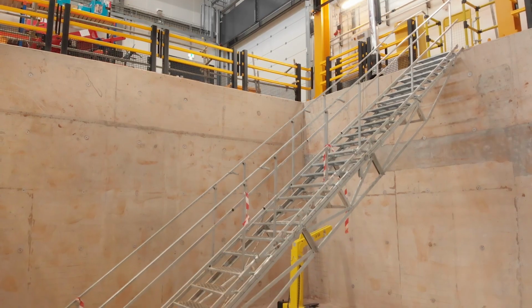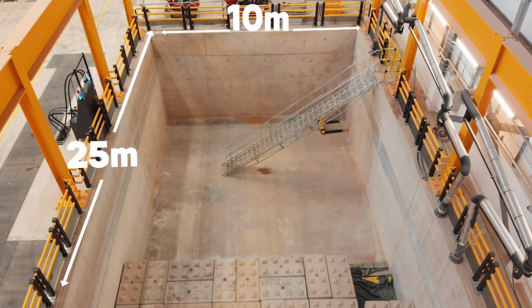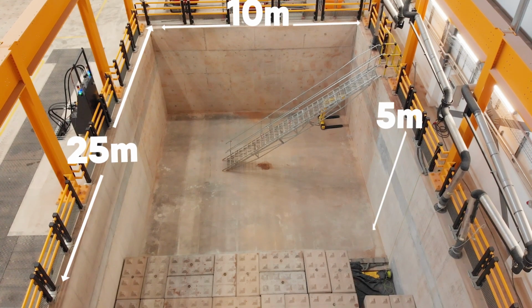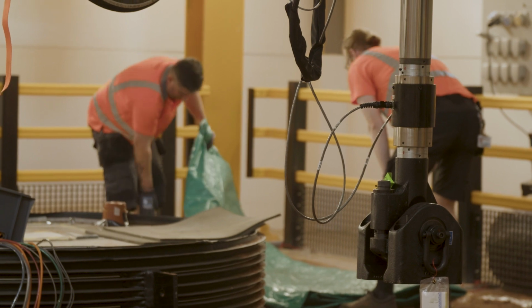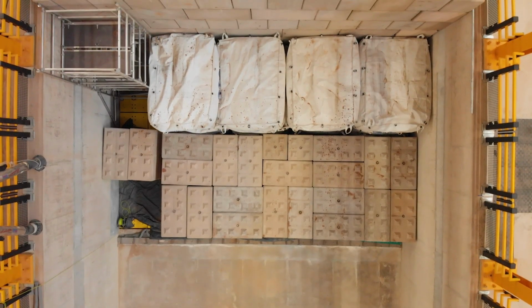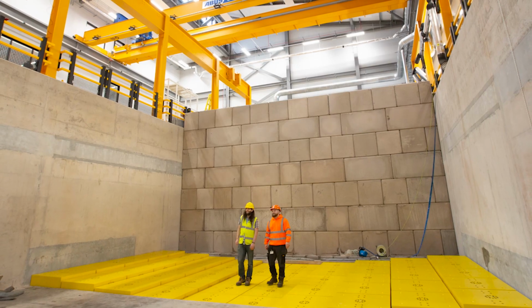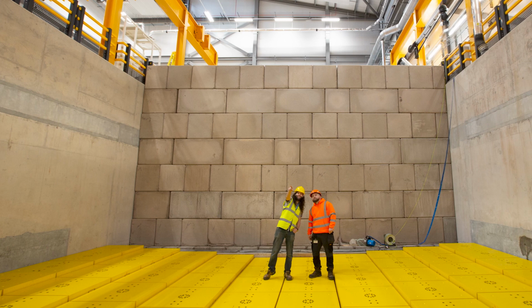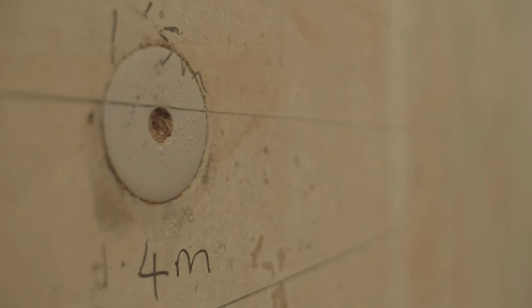NBIF has a sand-filled pit, which is 25 meters long, 10 meters wide and 5 meters deep. This can be used to build large-scale experiments, including static and dynamic loading. It can also be divided using Lego blocks to change the scale of the experiment. It also includes a movable floor, which can be used to simulate ground movements, for example as a result of tunnel operations. The pit also has a strong wall, allowing horizontal loading operations.